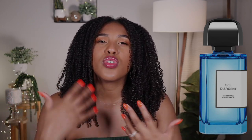So for me personally, this isn't the type of scent that I like. I'm not really a fan of overly salty scents, and to me, this scent is very salty. It's kind of to the point where it feels like I'm wearing sand or I'm wearing salt, but it's citrusy and it's kind of calmed down by the florals in the fragrance. But for me personally, this is not the scent for me, especially being pregnant. Like, the saltiness is not really vibing with me right now.